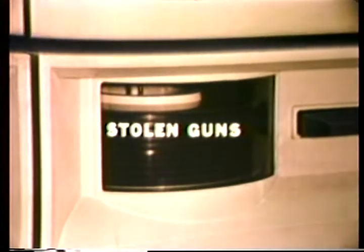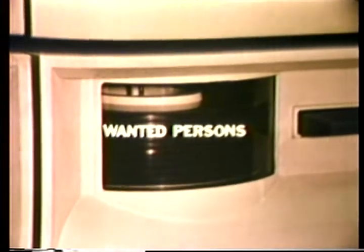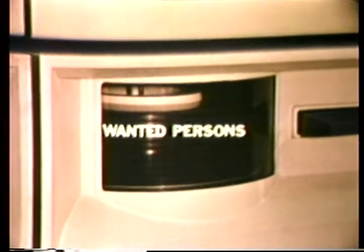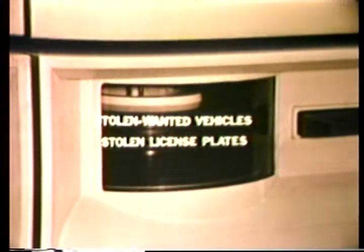File categories include stolen or recovered guns by serial number and make. Stolen articles bearing a serial number with description. Persons for whom warrants have been issued by name and numerical identifiers such as birth date or driver's permit. Stolen cars or license plates by vehicle identification number or license number with year and state of registration.